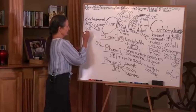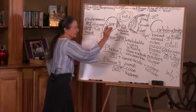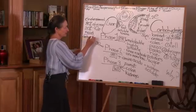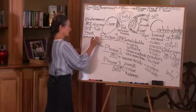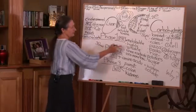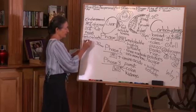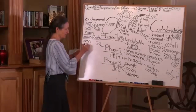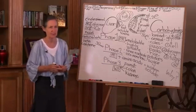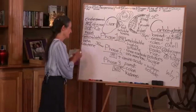So what does phase 2 need? What does the body need to support the liver to cope with this toxic metabolite? It needs antioxidants. And antioxidants basically mop up the free radicals. So what are the most potent antioxidants? Beta-carotene. Beta-carotene is found in all your orange and green coloured vegetables. Have you noticed that every juice we give you is either green or orange or red? So we're supplying high beta-carotenes to you.